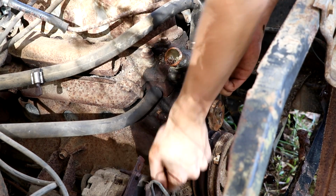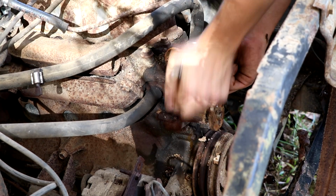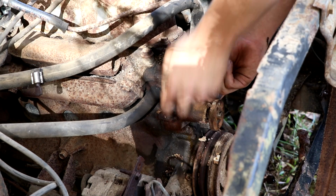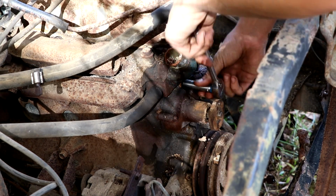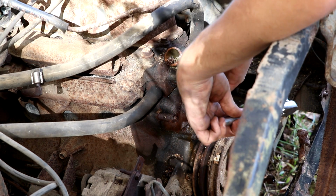Now, a big block Chrysler is pretty easy too. It's just a matter of having to remove all the stuff in front of it. That's tough. But this thing's got the water pump, and it's got all the heater hose housings and everything built into it. That makes it a lot easier. And all you gotta do is run a heater hose to the block.